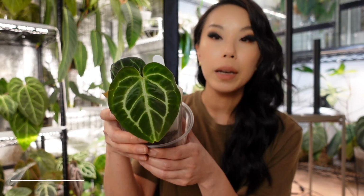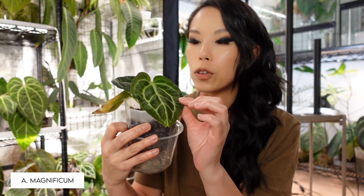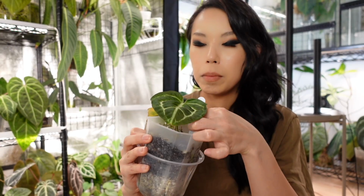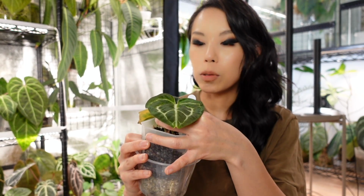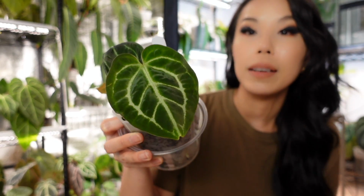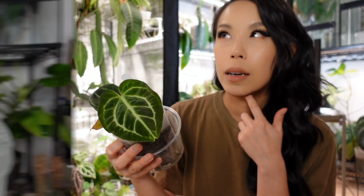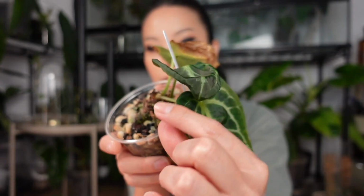So the first one is this Anthurium magnificum. I think this is kind of a special magnificum. I don't even know for sure that it's a pure magnificum. It doesn't seem like a pure magnificum. I would think that the petioles would be square by this age, but anyways, this one is from Amanda. And at the time I had it potted in pond, no drainage. It hated its life. It was constantly drying out.